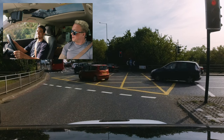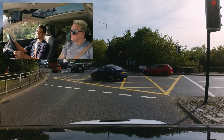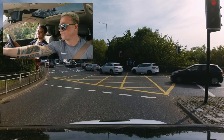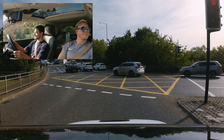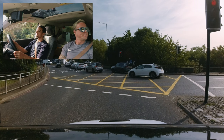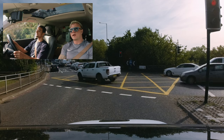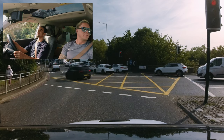Any questions about the roundabouts before we... No. Second exit. Third. Turning right. Just over there. The road markings will say Hayes, I believe.